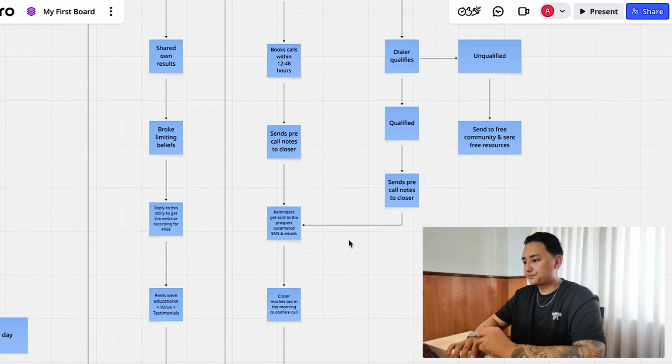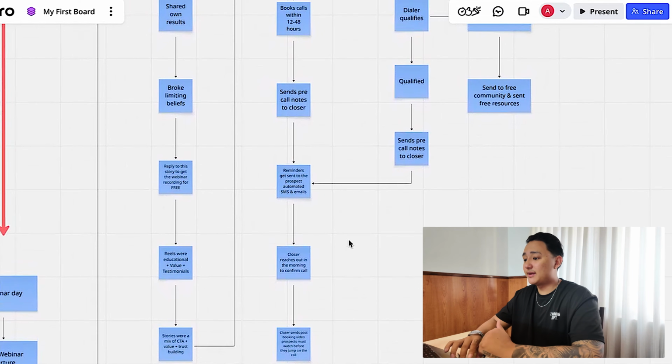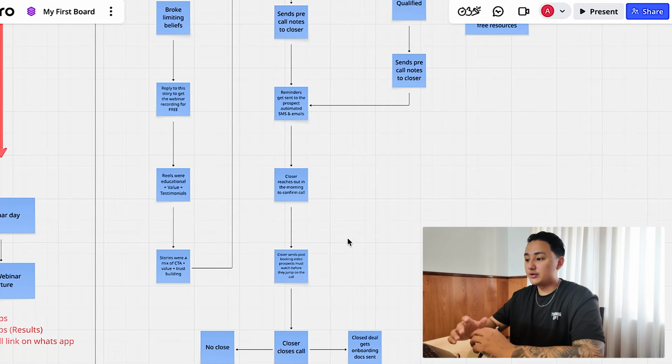Once the pre-call note has been sent to the closer, reminders get sent to the prospect via automated SMS and emails, bearing in mind the DM setter is also tracking that as per the tracking sheets. From there, the closer reaches out in the morning. For example, if the call is tomorrow, the closer reaches out early tomorrow morning just to make sure they are attending the call. The closer sends the post-booking video that prospects must watch, and the setter also does this, to double confirm they've actually watched it before they jump on the call.